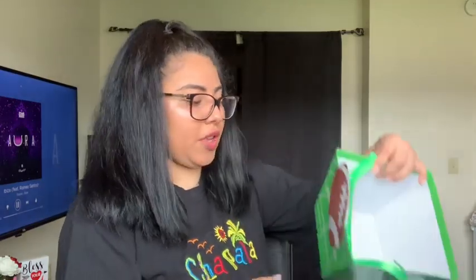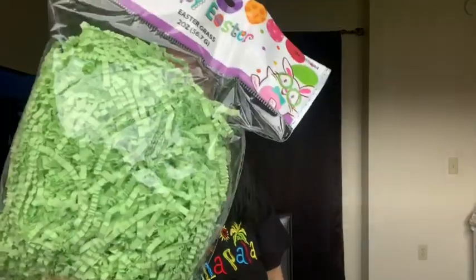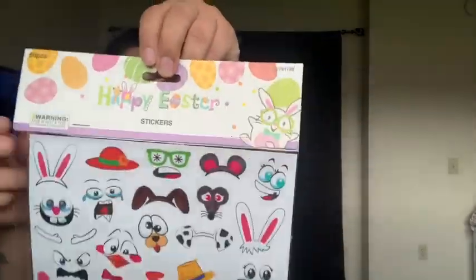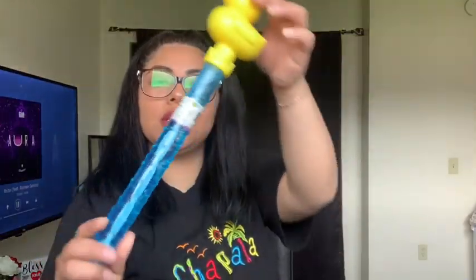Then we're going to move on to what I got from the 99 cent store. So first off, I got him this basket, and this is for his basket. It's a basket mesh wrapped with polvo. And then I got some grass. Of course, it was 99 cents. Some cool stickers to decorate some eggs. Got him some more M&Ms because he loves the M&Ms. And then I got some Starburst. I got him these bubbles.